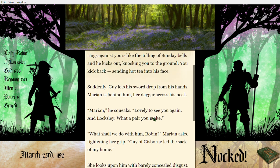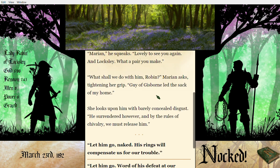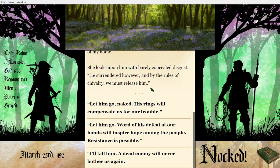What shall we do with him, Robin? Marion asks, tightening her grip. Guy of Gisborne led the sack of my home. He looks upon him with barely concealed disgust. He surrendered, however, and by the rules of chivalry, we must release him. Ha ha ha. Alright, let him go naked. That'll be nice.